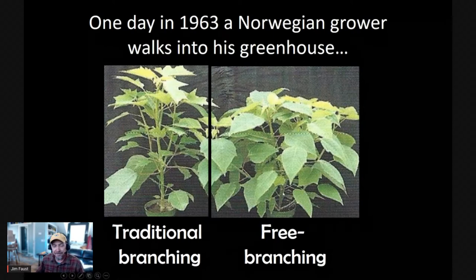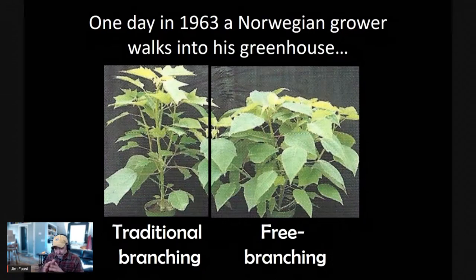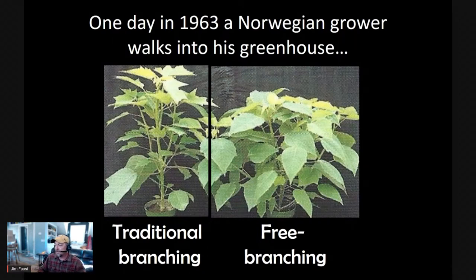Thormod Haug finds a free branching plant in his greenhouse. You pinch it just like you pinch cannabis to increase branching, but instead of getting a few upright stems like this on the left, you get a whole bunch of nice lateral branches. The plant's more compact, and this is what a potted plant is supposed to look like. And if I can get one plant to branch like that, I can put one plant in a pot. I don't have to put three or four. So that's a no-brainer economically. I can save a lot of money. Price is going to be cheaper. I'm going to make more money on this, and my costs are going to be lower.